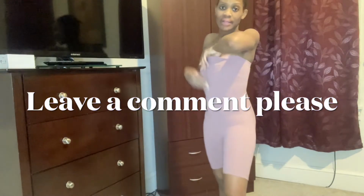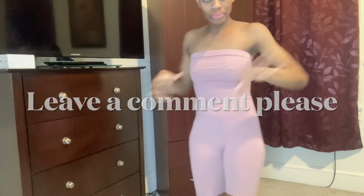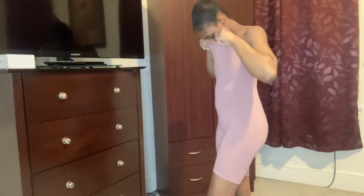So, I forgot this. This is a romper that I got. Yes, this is a little romper, like a tight bodysuit. It smells very nice. And, serving you a little booty.